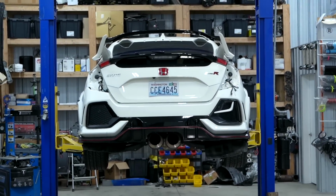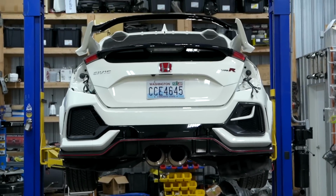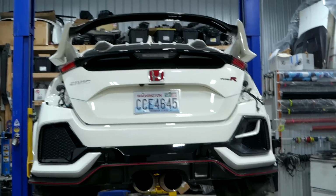All right, we got the one side on. So there's a before, there's an after. What do you guys think looks better? I think the 2021 style, or I think it's 2020 and up, looks so much cleaner.